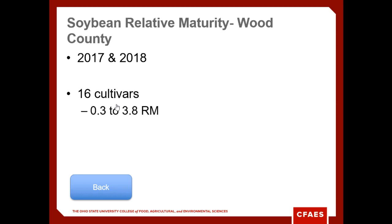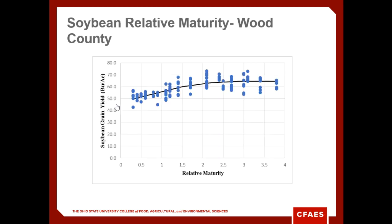We did things with relative maturity in 2017 and 2018. We looked at 16 different cultivars, so that's why we didn't have all the other factors that Manny did, because 16 is a lot. Looking at as low as a 0.3 to a 3.8 here in Wood County, or not here, but close to here in Wood County. This is the response curve across the 2 years. We're looking at grain yield in bushels per acre versus relative maturity, again, that 0.3 to that 3.8.